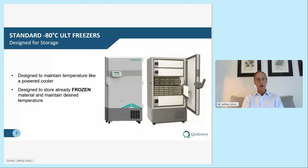Let's start with the upright, the ultra-low temperature. Again, widely used in the industry for freezing drug substance, but that's not what these machines were designed for. They are a lot like a very large cooler with dry ice in them. They are designed for holding frozen material that's already frozen or adding a few samples. Very common to hold samples in analytical labs or small volumes. They are not designed around freezing of large volumes, 100 liters of bulk drug substance. And I'll get into this and show a technical analysis of why that is so.